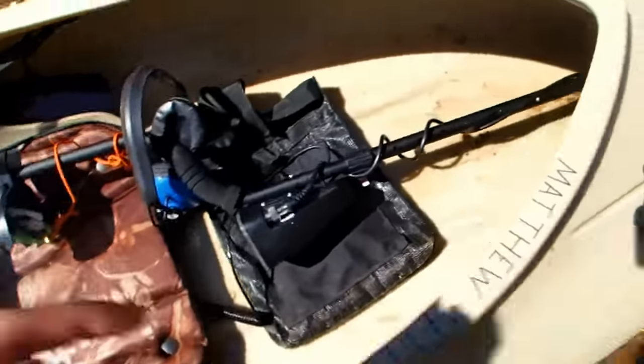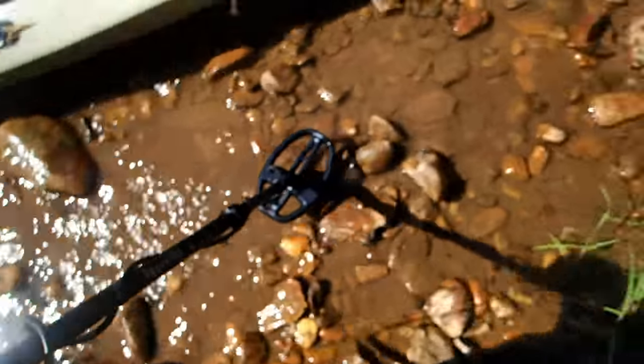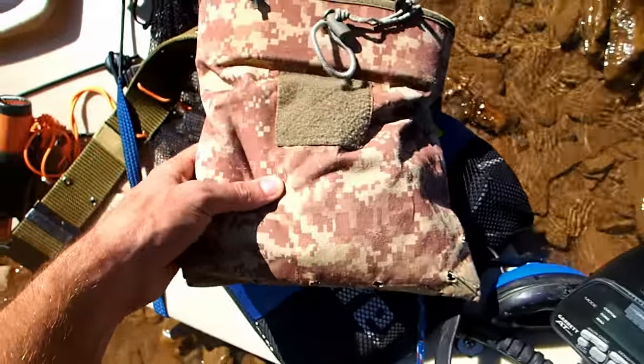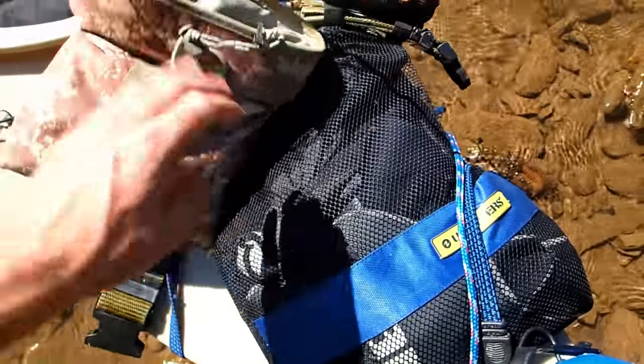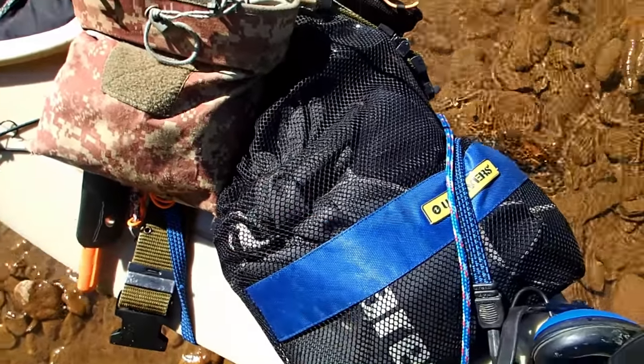Getting my detector out of here. Get all geared up today. Have my pouch, pro pointer, diving mask, wetsuit just in case the water gets cold on me, and my gloves. We're gonna go out here and see what we can find.